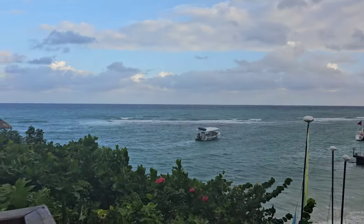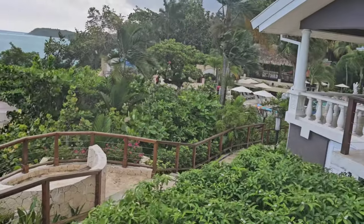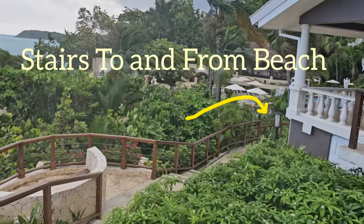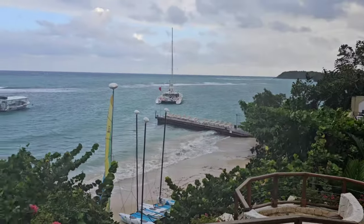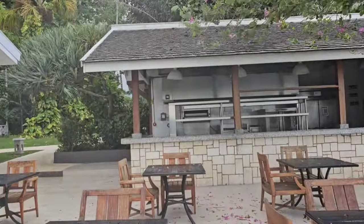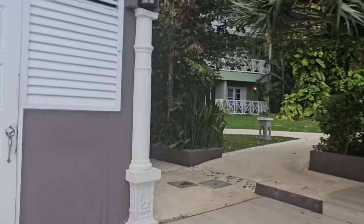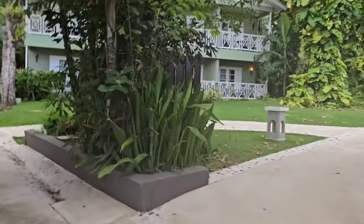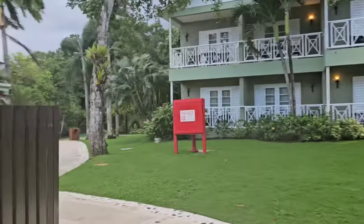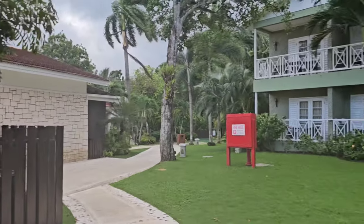Everybody goes to the Reef restaurant. Look at those views, it's absolutely beautiful. From the stairs that I showed you going up from the beach, you come up to that entrance there. If you come up from those stairs, to the left is going to be your whirlpool and stairs to the pool. And to the right is the Reef Terrace here. Again, behind us is the amphitheater, the wedding station, and the nurse's station.